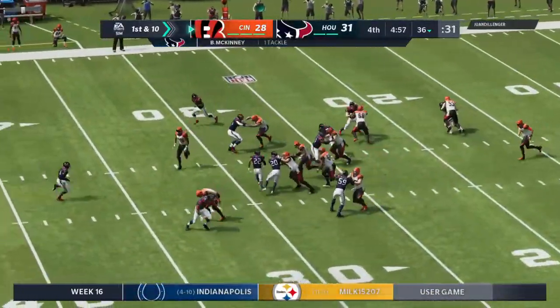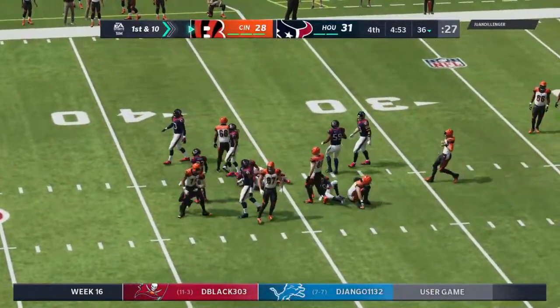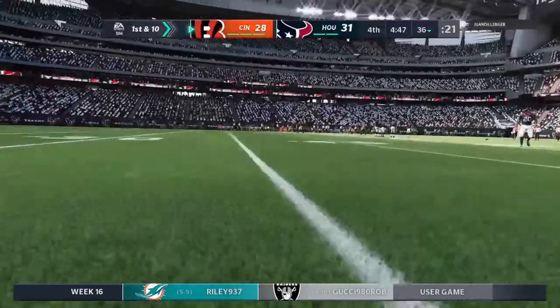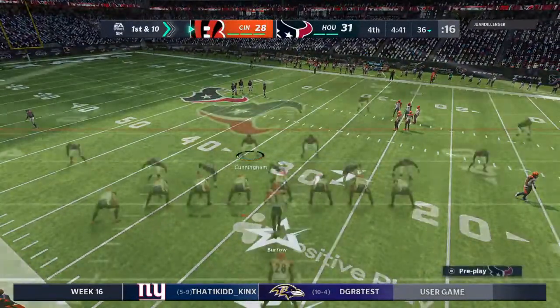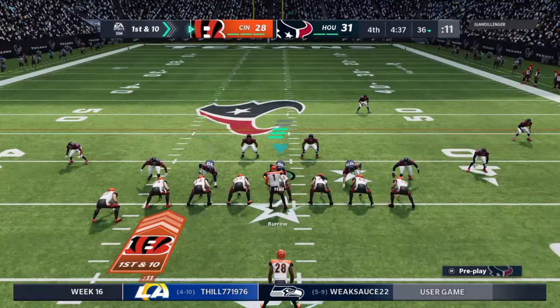And a good pickup there by Mixon, and that shows the talent that he has. Back-to-back 1,000-yard seasons, 4th in the NFL in 2018, 9th last year. But I look for those numbers to jump back up again with the introduction of new talent in Cincinnati. They show run with 3 tight ends here on first down.